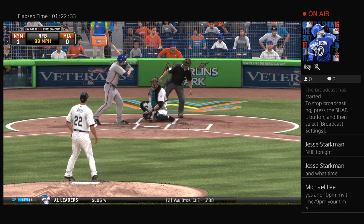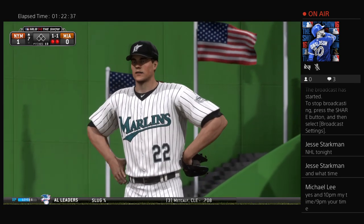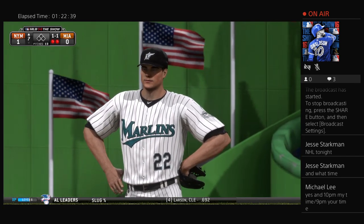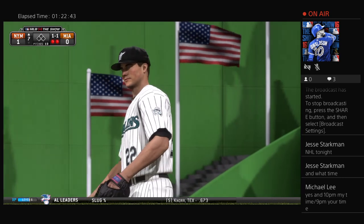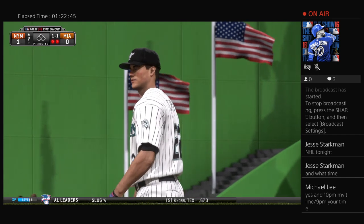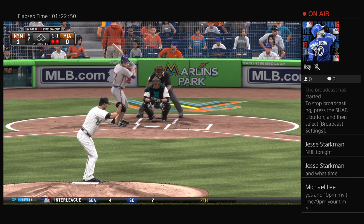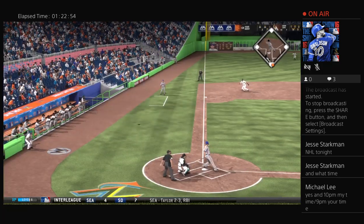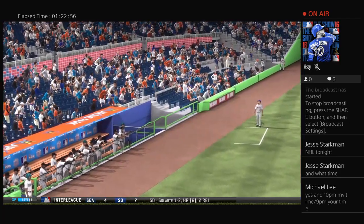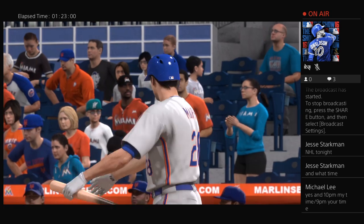Now a check swing, but he holds up in time, ball one. Sometimes all it takes is just one call to go against you, like that one right there, and then you get yourself out of your own rhythm. You got to be able to put that behind you and move on. And the third baseman will have a look at it, but this is back into the seats.